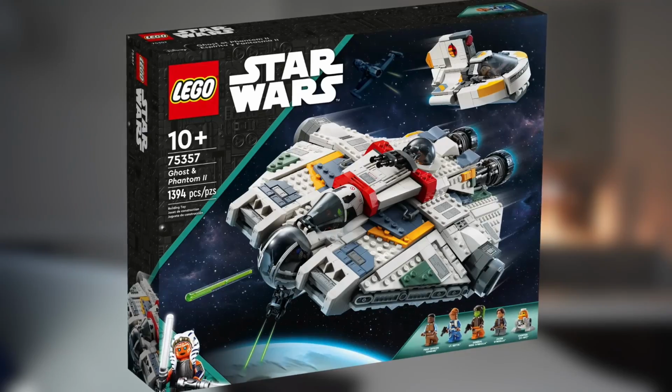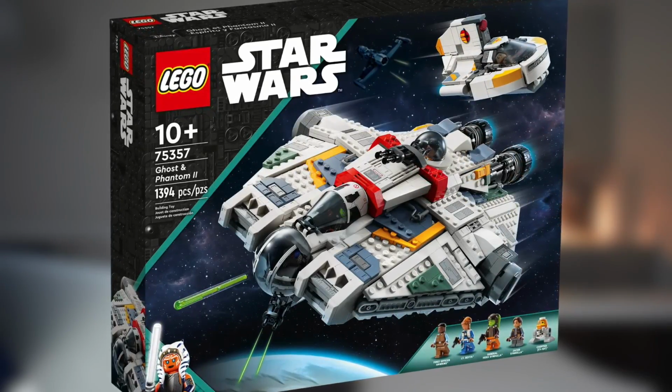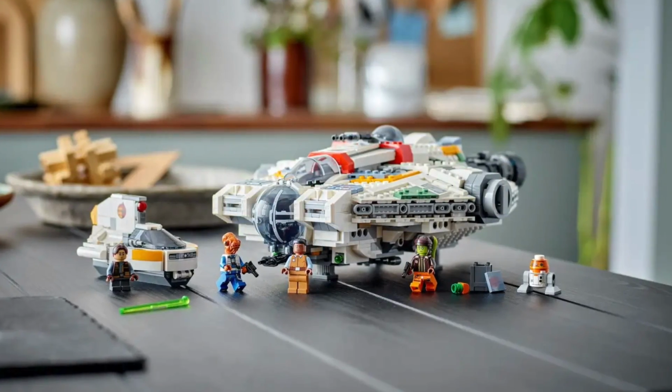Ghost and Phantom 2, $160, came out September of last year. This is a really cool set. I have not built or picked one of these up yet, but I like the look of it a lot, and I believe it is pretty popular with the Star Wars fans. It's a larger price point, which is good. So this is one that I will keep an eye on if I can find a good deal on. So definitely something I'm going to watch.